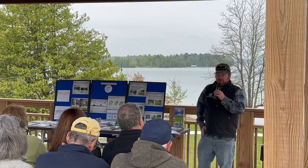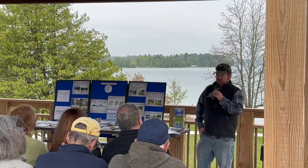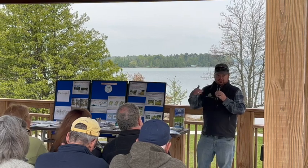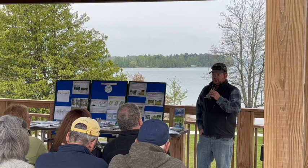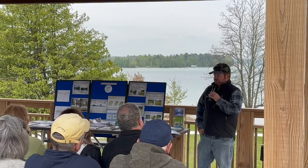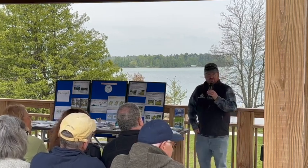So shoreline is one of the things we do, and we've done things on the bays, on Lake Michigan, as well as inland lakes, high energy lakes like this lake here, as well as shallower, more calm lakes. We come up with different systems and processes that have worked for us. So that's what I have.